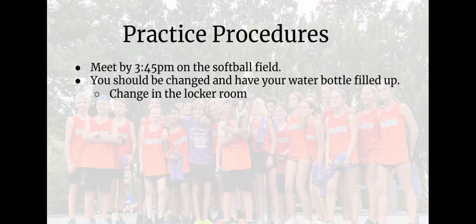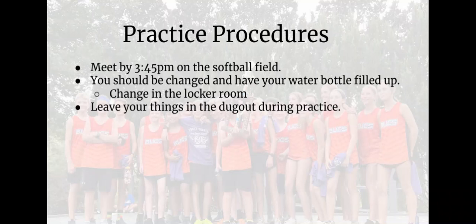Change in the locker room. If you've got some other place you want to change, that's not a problem. If you don't need to change, that's fine too. But make sure you have a plan for that. If you change in the downstairs locker room by the gym, that's probably the easiest and best place to do it.